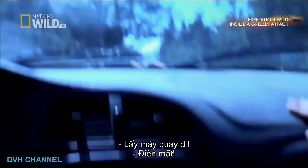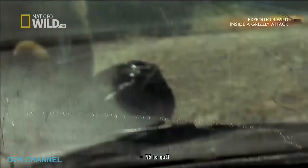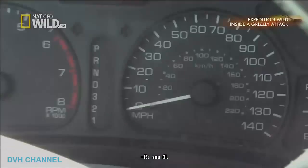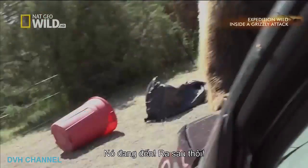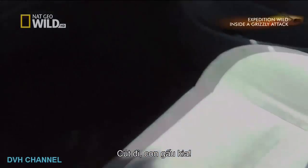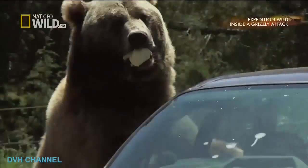Get the camera, get the camera. That's crazy. You gotta stay quiet. This bear's, it's huge. You gotta be quiet. I think he's coming this way. Dude, he's coming this way. We gotta get to the back. He wants the pizza. He's coming right at us. Hurry up. Go away! Go, get out, get out. Okay, go! Get out of my car! Get out of there!